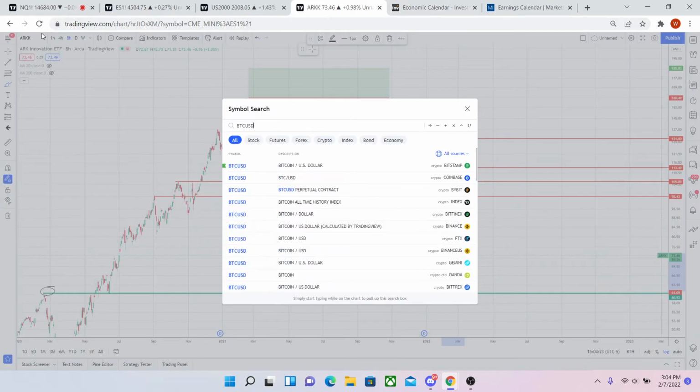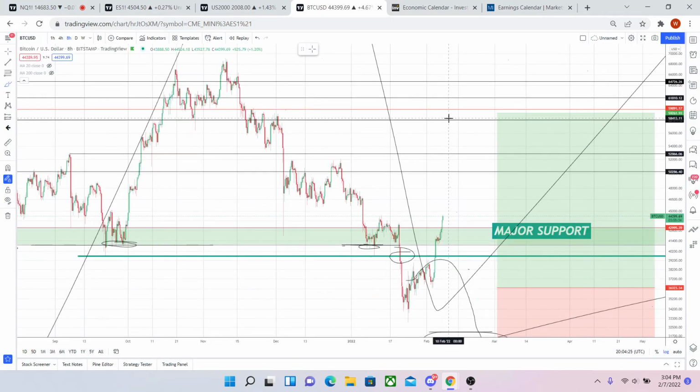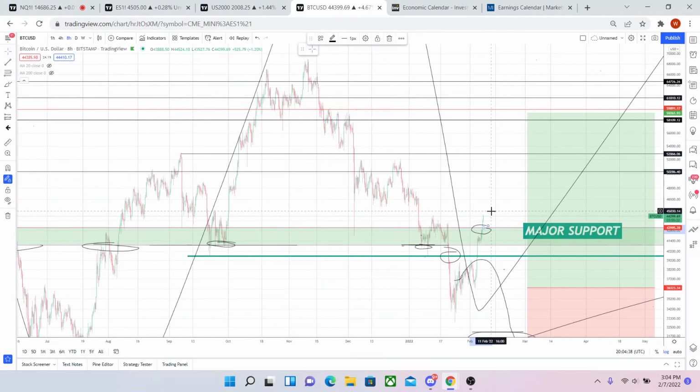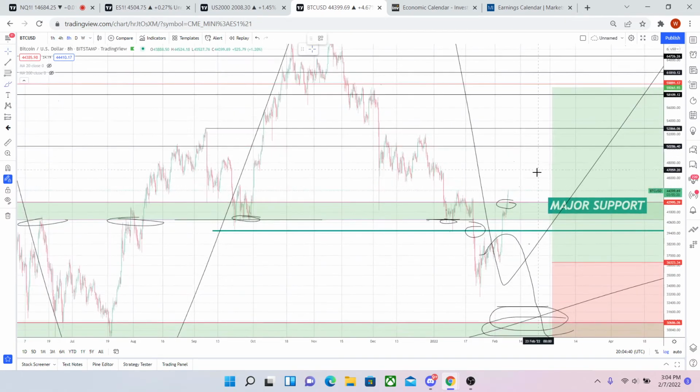All right. Other good news: Bitcoin's up, back above 40,000. That's great. You guys can see here it's back above 40,000, also well back above 43,000. You guys see here it's trading at 44,300. I'll have a video coming out soon, but this is great for the market.